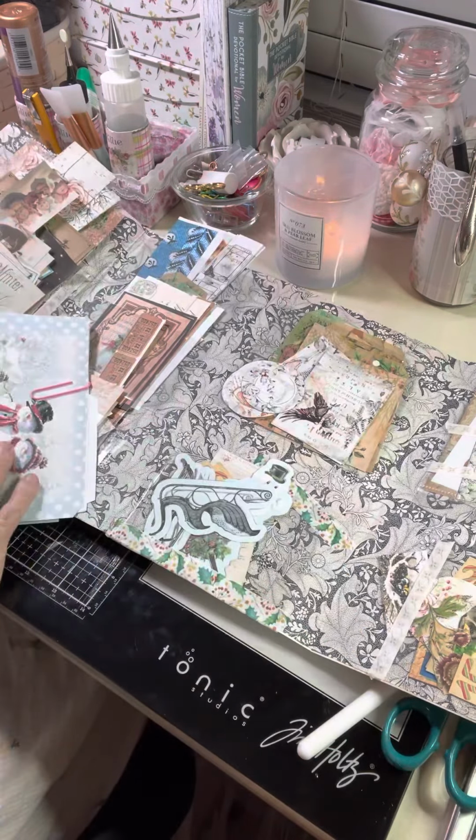There we go. And so yeah, it makes a perfect card. And then I had just a scrap paper there, and I glued the two pieces together and then just sewed around it. And that's all I did. That slides in here.